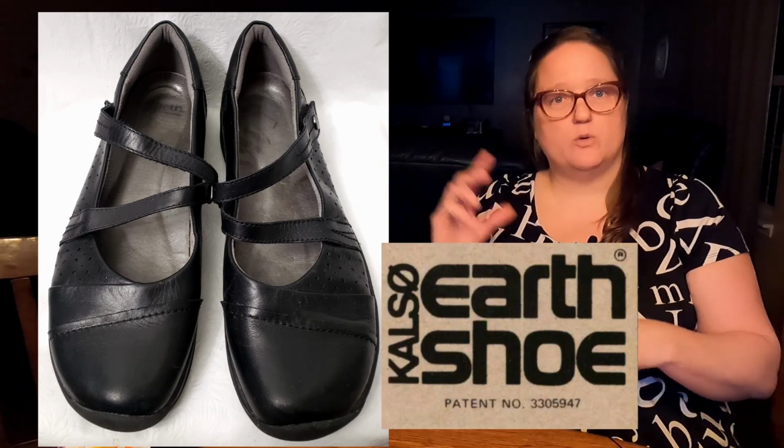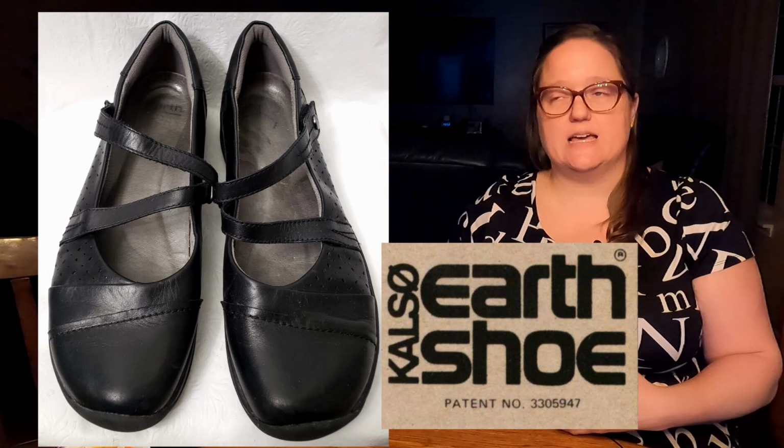Next is a pair of Calso Earth Mary Jane shoes. So there are several brands with the name Earth in the name. When you find these shoes in particular, they only say Earth. They don't say Earth Origins or Earth blah, blah, blah, or whatever. They say Earth. That's it. It's all lowercase and it has like a whoosh underneath it. We'll put a logo in here somewhere where you can see that.